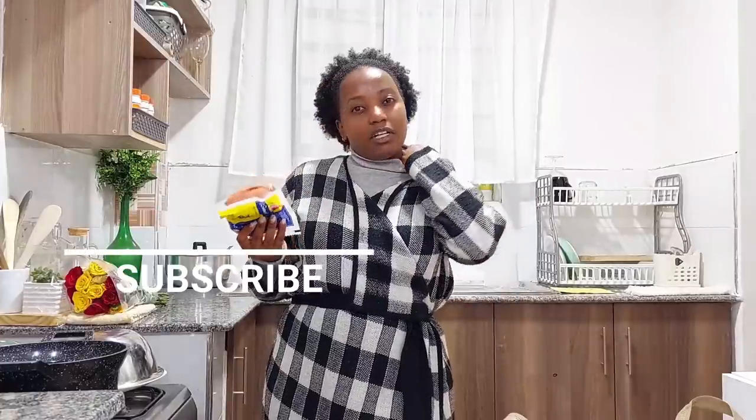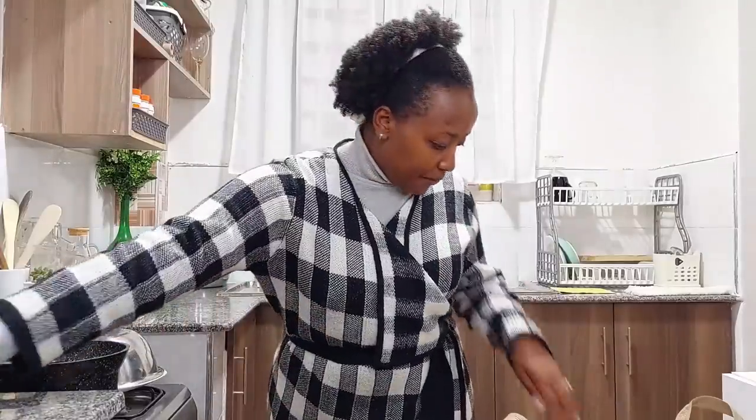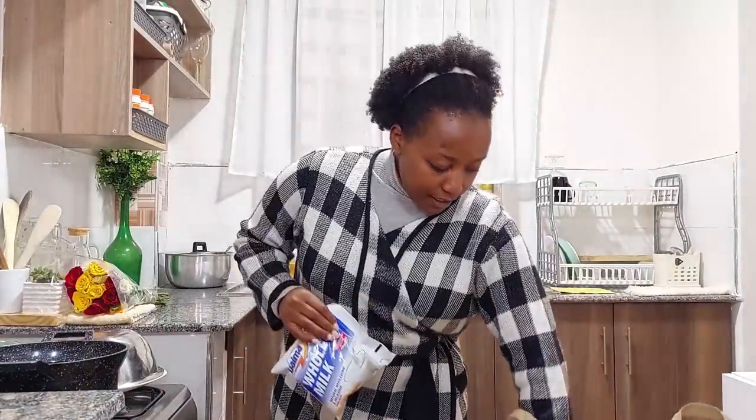I'm trying to have something else that's not bacon and sausages. And again, when it comes to sausages, I'm really picky. I don't like all of them. I just like the beef safari one. So I thought of buying the small pack of smokies to mix up my breakfast options this week. And then I got some milk.